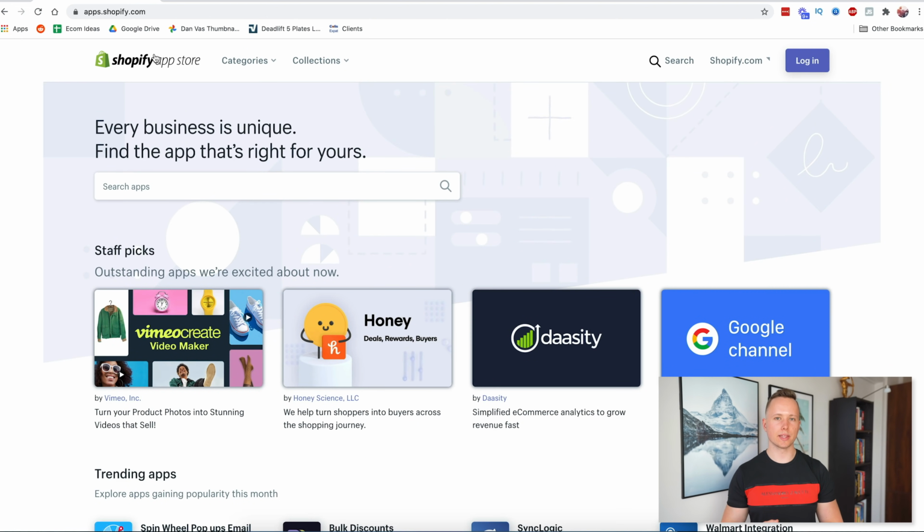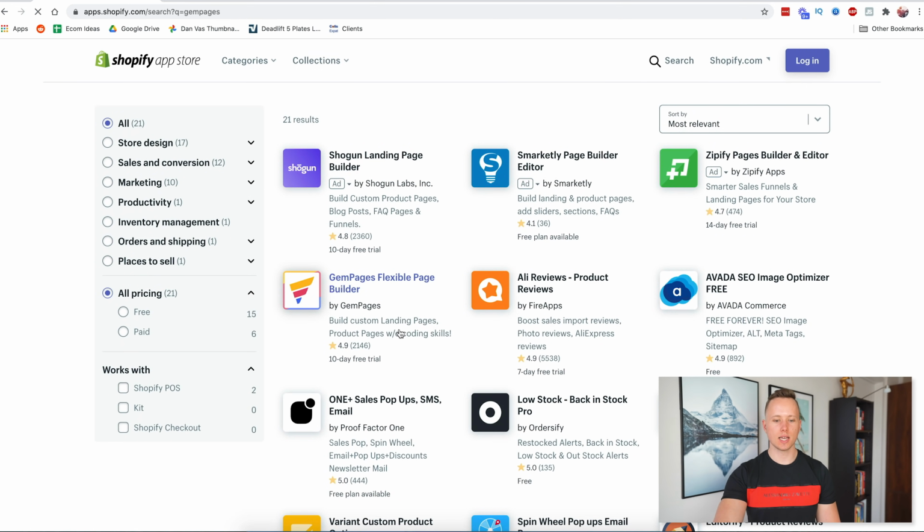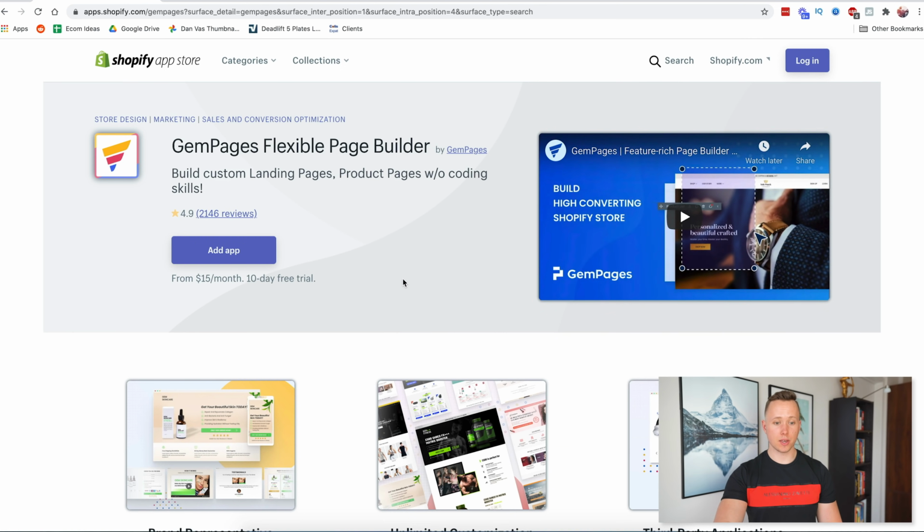The next app that I recommend, this one's optional, but it really makes your website building experience so much easier. This one is called Gem Pages. Remember I said that Shopify, with a few plugins, really becomes an easy drag and drop experience. With Gem Pages, that's exactly what Shopify becomes once you install this.